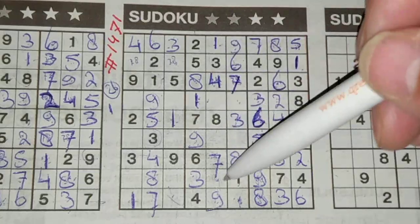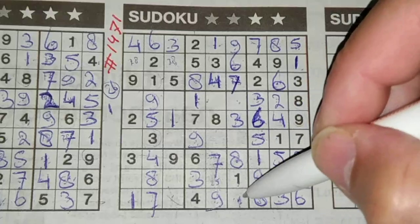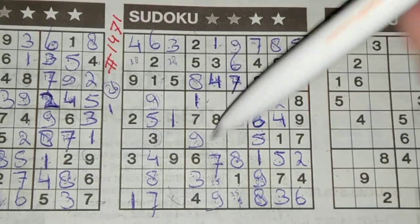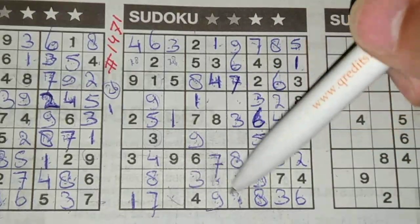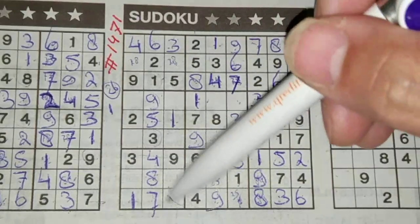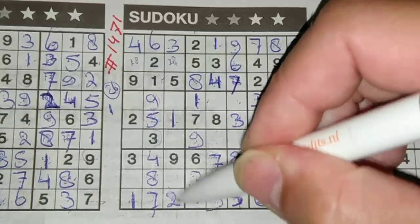2 and 5, can I fill this yet? No. 2 and 5, let me mark them then. 2 and 5. These 2 boxes also 2 and 5 in the last row. Now we have a 5 there, so no 5 there. 5 should be there, and the 2 goes there.